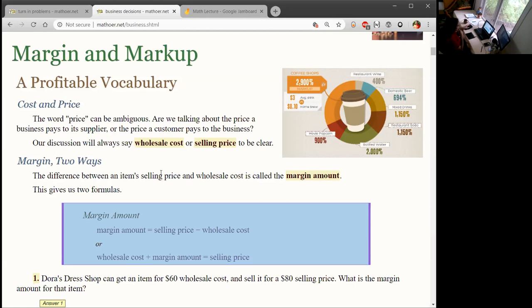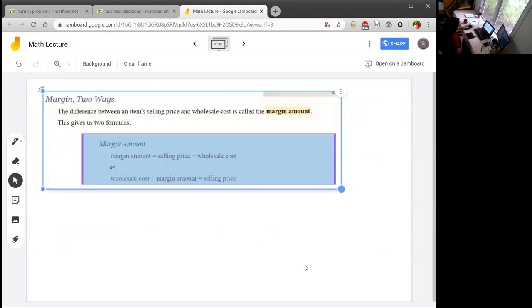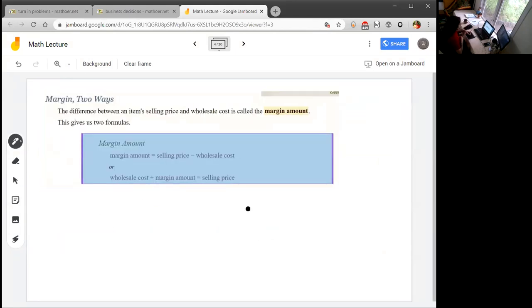And we can think about it with a couple directions. So we have the selling price, which is going to be more. And we have the wholesale cost, which is less. And I'll write the wholesale cost under in this little diagram just because that means less, right? So we could say the margin amount is the selling price minus the wholesale cost. In other words, if I go down, how much I go down, we'll call the margin amount.